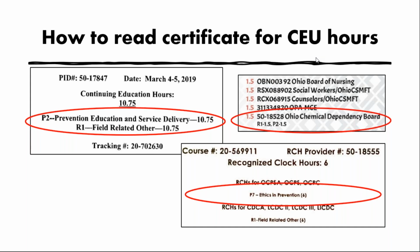Now you'll see on all of these, it says R1, Field-Related Other. That R1 has to do with if you are renewing. So let's say you've had your credentials, and every 2 years you have to get enough hours to renew. That's how many hours you would get to renew.